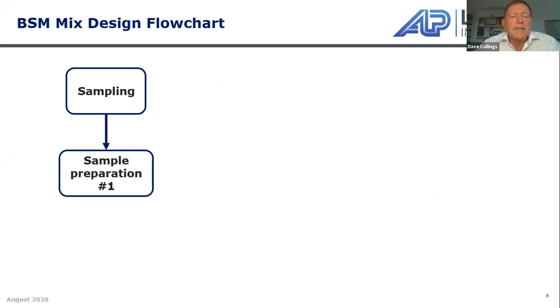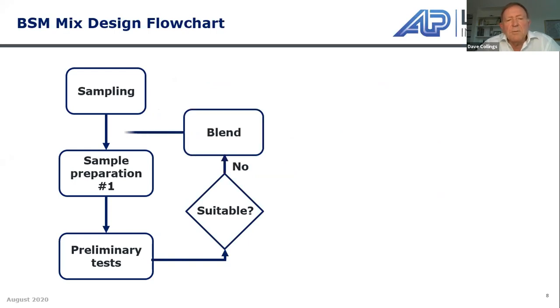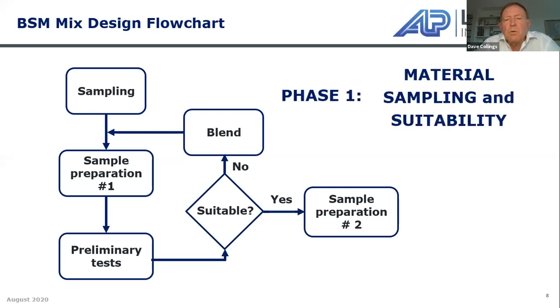We sample, take the samples to the laboratory, prepare them, do some initial tests, and say, okay, are we dealing with a material that's suitable? If we're not dealing with a material that's suitable, we say, well, let's blend it. Let's make it suitable. What do we have to do to make it suitable? When we finally come right, we say, that's great. Now we prepare the samples for the test. That is what we call phase one, material sampling and suitability.